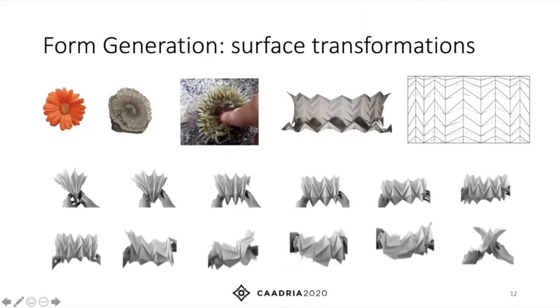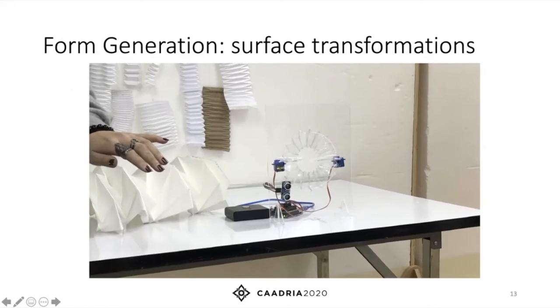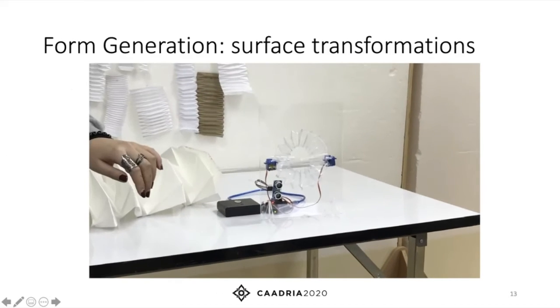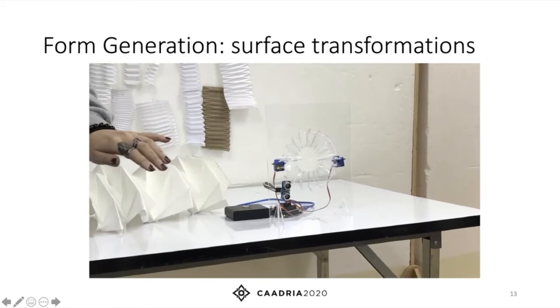This group was interested in surface transformations that were two-dimensional and could create a three-dimensional effect, in particular origami. And their exploration turned out to be something experimenting with surfaces that were interactive. So it would change its form, hence the term transformations.